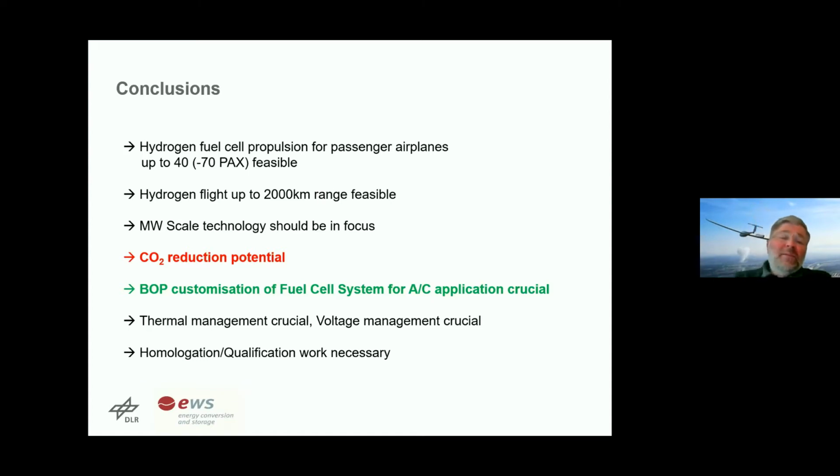So on a megawatt scale technology, we have to work. We definitely have to change from hundreds of kilowatts to megawatts, and a lot of megawatts. And then we will get a lot of CO2 reduction potential. But we have to take care about the balance of plant customization. There, the focus has to be for the next 3 to 5 years. And then the integration, taking care of the thermal management and the voltage management, are crucial to go into the homologation.